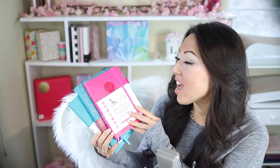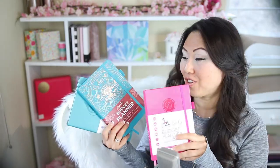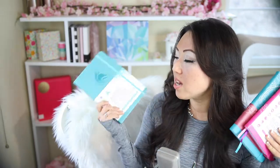What did you think? I think these were all exactly the same. They were designed pretty much by the same person, or one person made one and then they all copied each other, which, you know, happens a lot with some of these types of planners. So nothing really special about these planners.